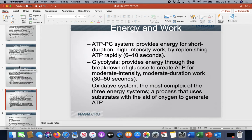And what happens here is, if you were to go all out and PC was not able to resynthesize, you could basically keep the body at max effort up to about 10 seconds. That's how quickly ATP can be broken down in the system, and if it's not resynthesized, it's basically going to cause you to stop moving and doing what you're supposed to be doing. And basically, you'll die, because ATP needs to constantly be recycled to be able to be used.